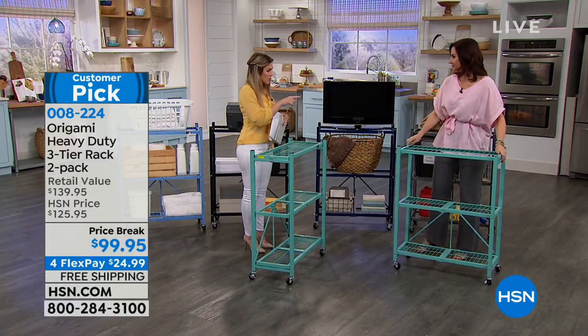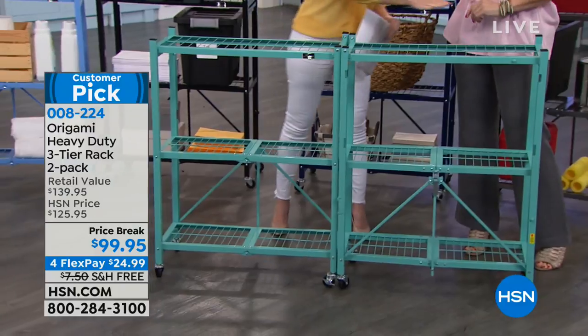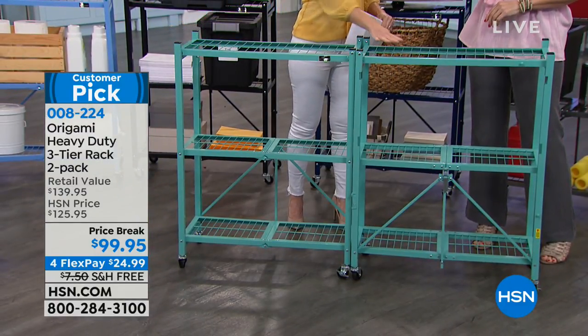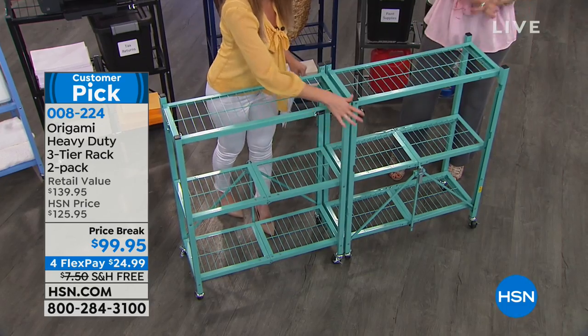So while you have yours put together, remember everybody's getting two, I want to show some different ways. Obviously you can do it side by side. What would the length be? So it would be two and a half, about five feet. Okay, so you get over 5 feet of horizontal storage. You still get that 3 feet high. You've got then six shelves because you've got them side by side.